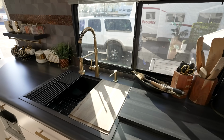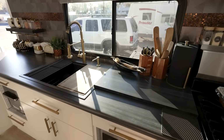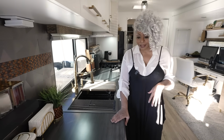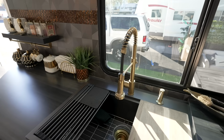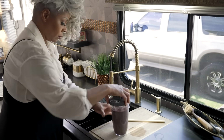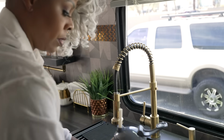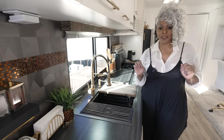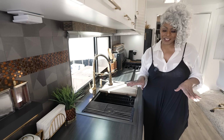I went with this laminate countertop. We have to keep things sort of lightweight when you are in a tiny home, and so I went with this laminate. It's called black steel, and I went with this because it actually matches my sink, which is a black stainless steel. The only thing I would say is if you decide to do a dark countertop, be prepared to wipe it down all the time because it picks up all the dust. Every water spot, you're gonna see it on these dark counters.